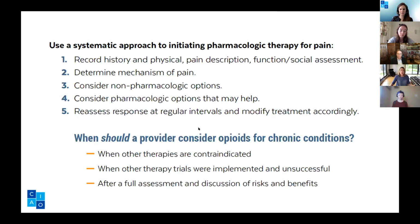So when should we consider opioids? That's always a challenging question, and I'm not sure that's something we can cover today. However, we do need to explore all of the non-opioid options first and maximize those different multidisciplinary approaches so that we can give the patients the best chance of really improving day to day.